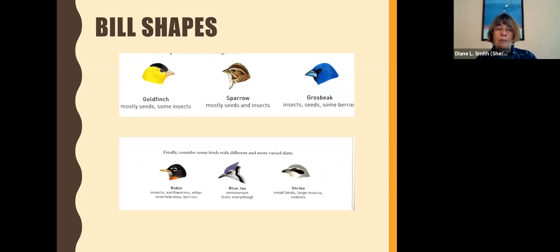And then birds that are more catholic or more varied in their diet have a more general purpose bill. Birds like robins or blue jays that are more varied in their diet have a kind of general purpose bill. So those are things to be looking at when you look at a bird to try and figure out what it is.